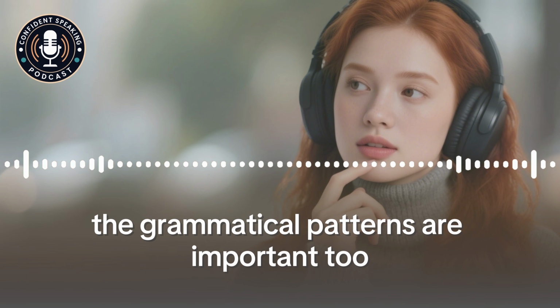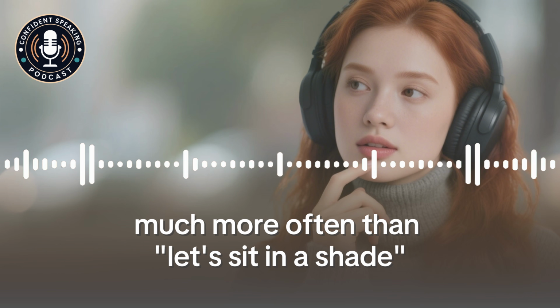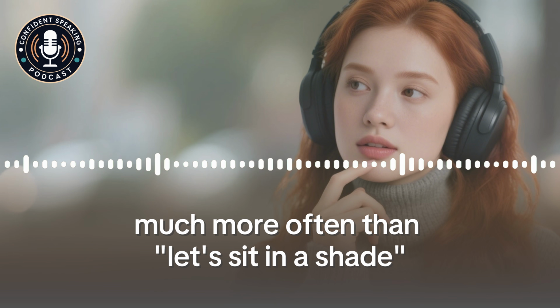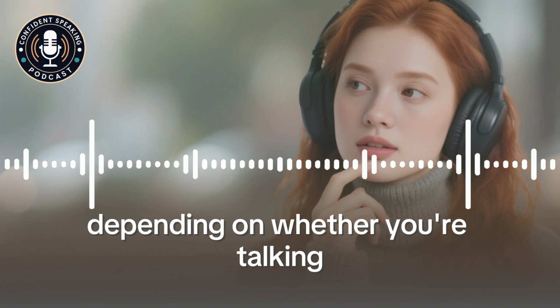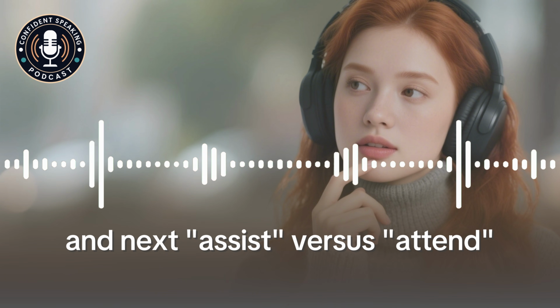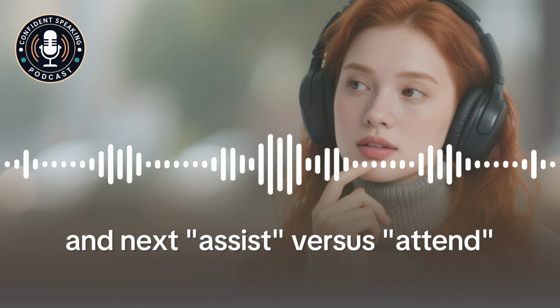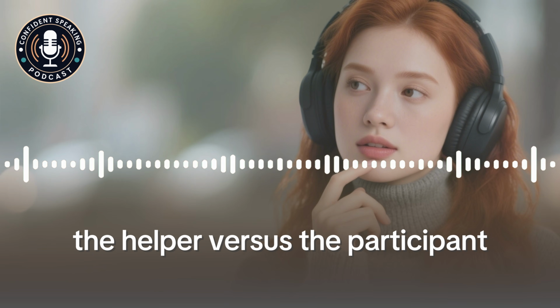The grammatical patterns are important too. You'll hear let's sit in the shade much more often than let's sit in a shade. For shadows, you can say a shadow or shadows, depending on whether you're talking about one or multiple dark shapes. And next, assist versus attend. The helper versus the participant.